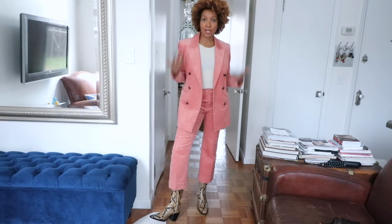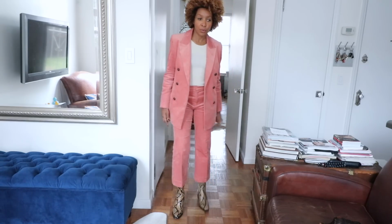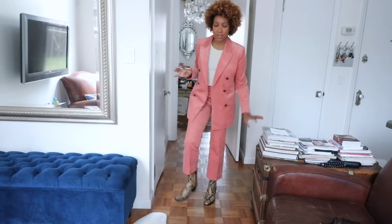So this is what I wore with this suit. And this is a corduroy suit, which you've seen before. It's from And Other Stories. Love it. And I have on this tank from Mango that I got during the summertime. Everything from ankles up is solid colours, and then the focus is on the print of the boots. I like that kind of contrast there, the way it has that narrow look here. I love that.